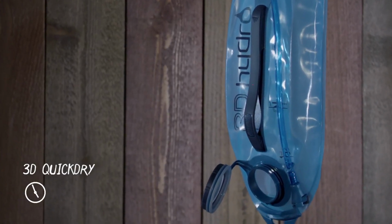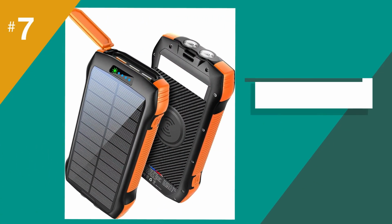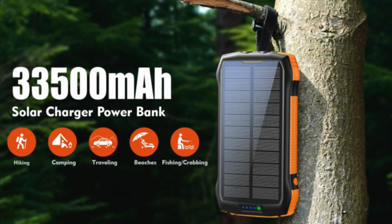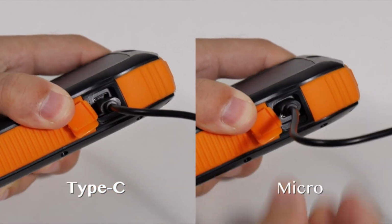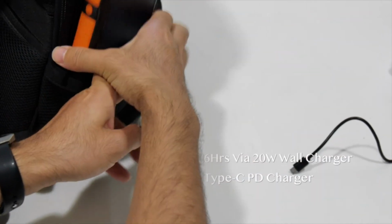It also has a quick disconnect feature, so you can refill without having to unthread the drinking tube from your shoulder. In at number 7 is the portable charger. If you're carrying a power-hungry device like the Apple Watch, you're probably going to need a portable charger. This one from MOSKIZ is solar-powered, so you can keep the power bank topped up with juice by hanging it outside your rucksack while you hike, but you can also charge it from the mains if preferred. It also has a built-in flashlight, which is handy.